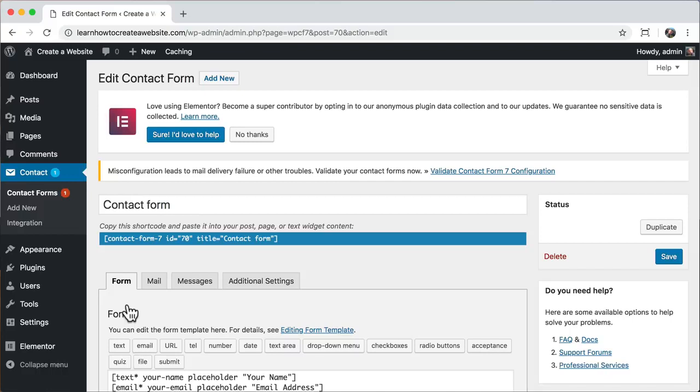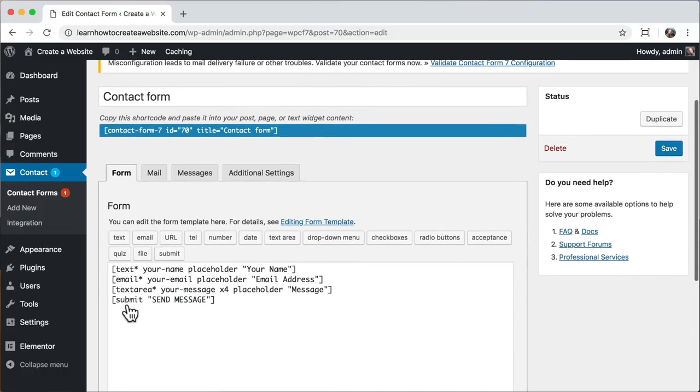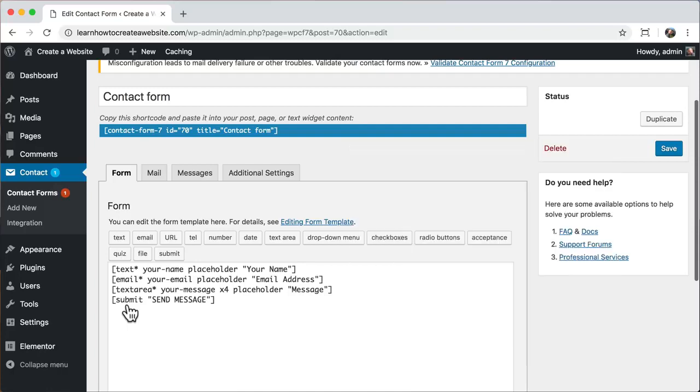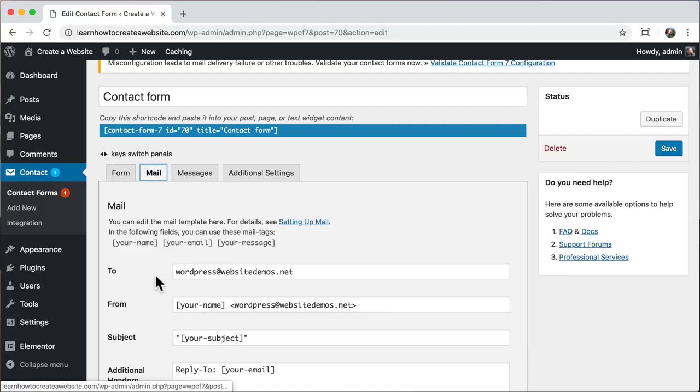So next, if we scroll down, we're going to see what the form looks like, but in code form. So we see how it asks for your name, your email, your message, and then it has that send button. So that's really good to remember. Remember that it asks for your name, your email, your message. And if we click on mail, this is what it's going to email you.